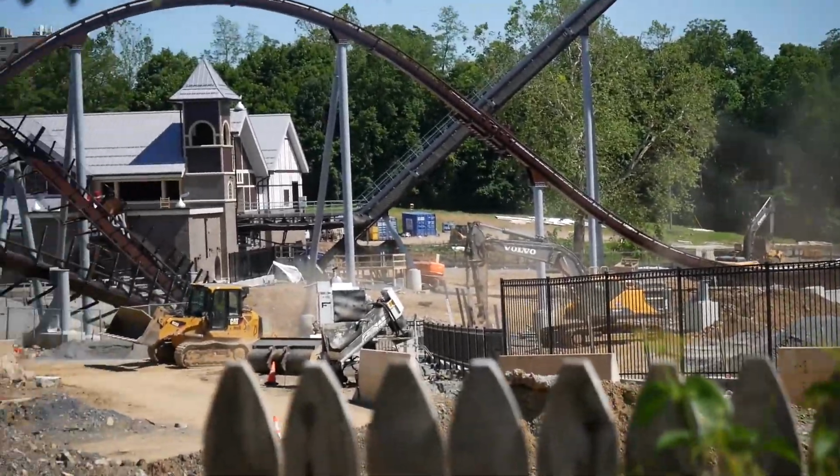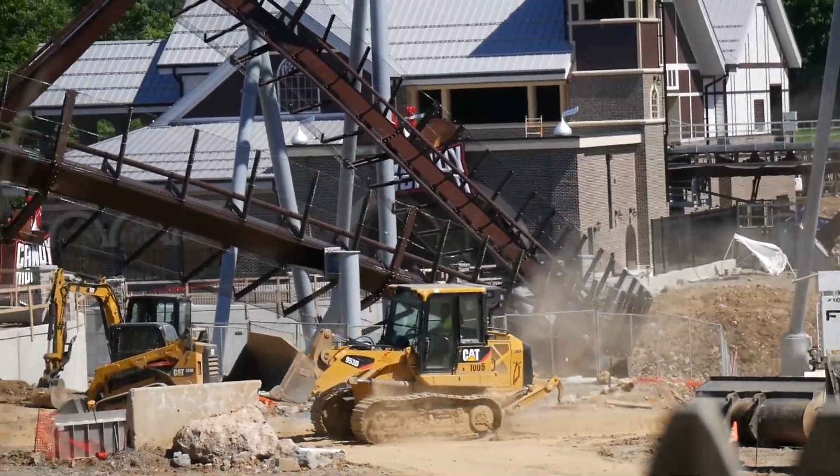Alright, so I had to go all the way through Chocolate World to get to this area because it was blocked off towards the front, but here I am now. And construction is rather active today.